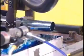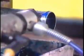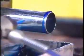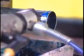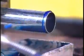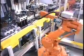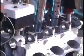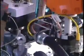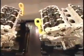On another line, they assemble the 2 heads that'll cover the top of the engine block. This robot is applying sealant to spark plug tubes before inserting them into the heads. The heads cap off the cylinder bores. They provide each cylinder with a spark plug and 4 valves, 2 for allowing the fuel mixture in and 2 for releasing the exhaust. The black tubes running front to back are the camshafts, the components that open and close those valves. There are 4 per engine.